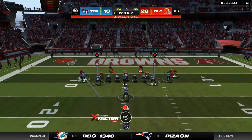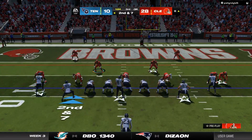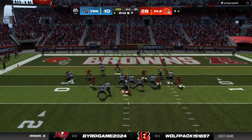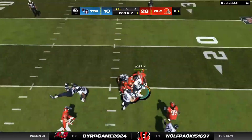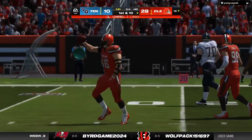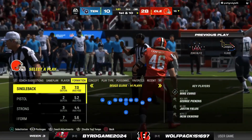Here's 2nd and 7. Levis to throw it. And he is going to lose yardage here. A huge loss on the play.